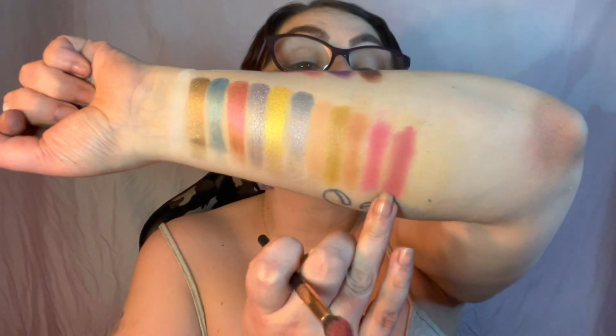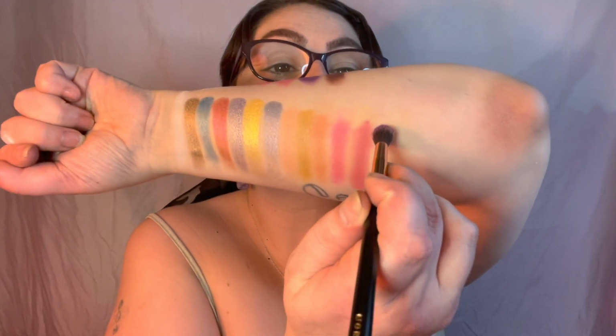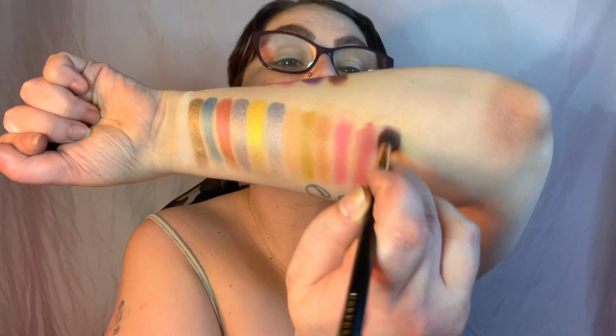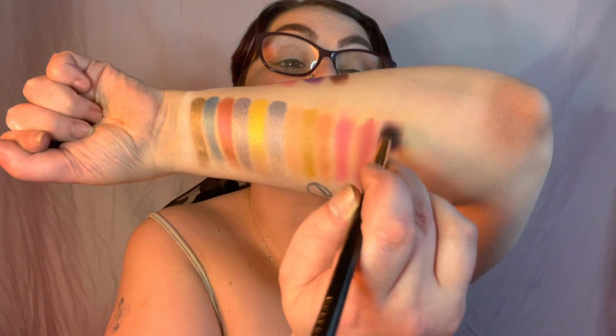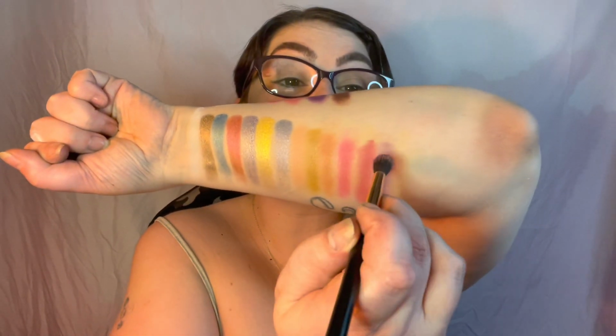Those two look very similar, one's on primer. You could tell this one's lighter than that one, but they look similar. Which is okay for a 14 pan palette to have two similar. Okay, we got two left. Okay, we're gonna try tapping the purple first. And it did fine being tapped. But we're gonna try to build it just to see.